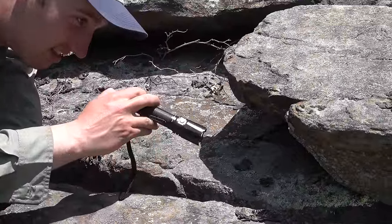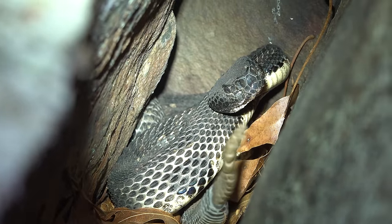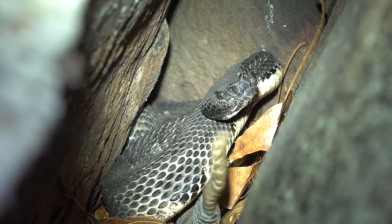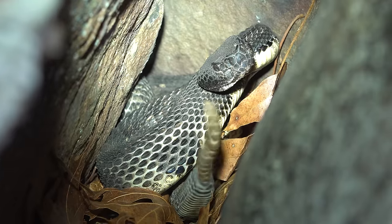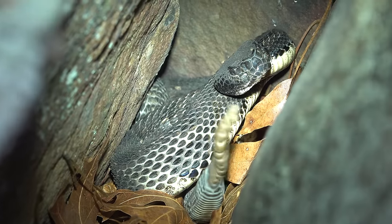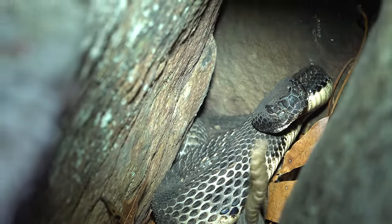I like how the rattle's in front. All right, guys, you can see our first rattlesnake of the day. You just heard him rattling while walking on the talus here. It's a black phase, and it's way back in this crack right now. Obviously, we're not gonna bother it, but yeah, he's just hanging out in there. Pretty sweet. All right, let's leave him alone.